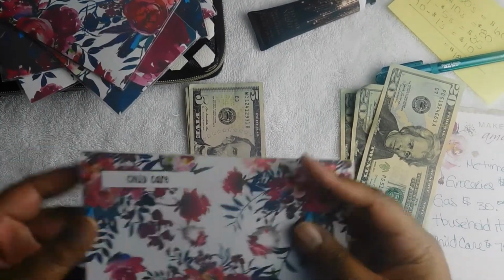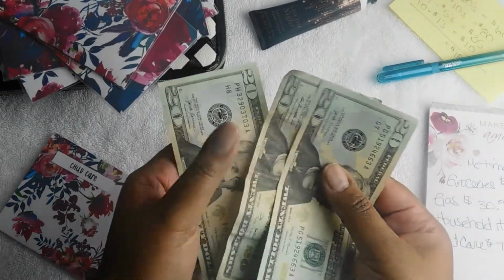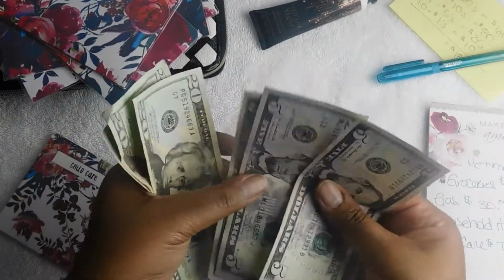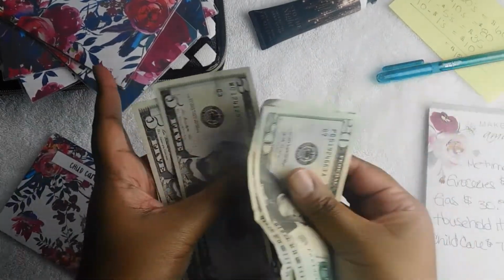And then I have childcare, and we all know that's $75. So we have our three 20s left and three 5s left. So that would be 20, 40, 60, 65, 70, and 75. And that's for childcare.